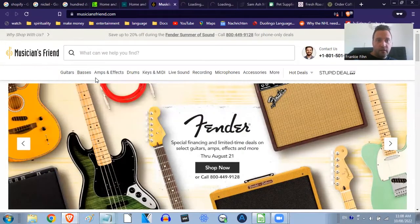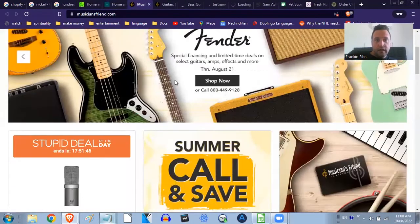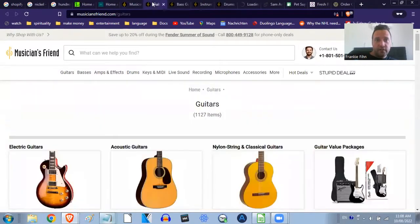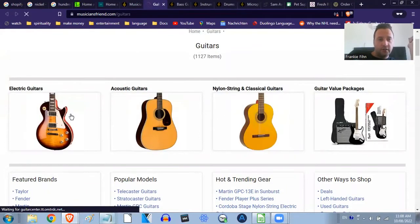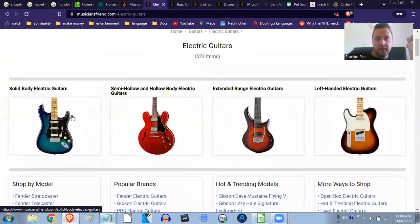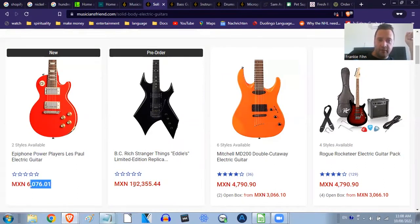They've got guitars, basses, amps and effects, drums, microphones. Let's click on a few of these, and I want to show you there's a value spectrum in all of these things. I'm just going to click electric guitars. These guys have way too many categories, by the way. Here the prices are in Mexican pesos. This one is about 300 US dollars. This is about $5,000, right?